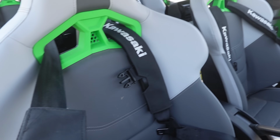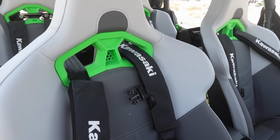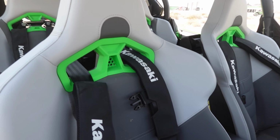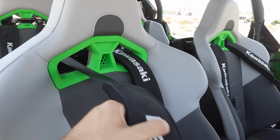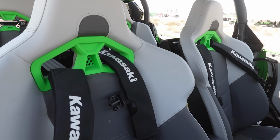Okay, the second thing we hate are these harnesses. Now, we love a good harness. It is fantastic. It keeps you locked in. But as you can see, these are inertia reel, and that's not really that great in a rig this powerful. Before the seatbelts lock in, you're just bouncing all over your seat, and there's not a whole lot you can do to stop it. We would have liked to see fixed 4-point harnesses in this thing that really would have kept you planted in this rig.